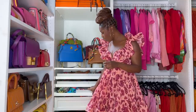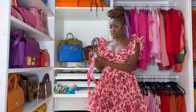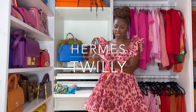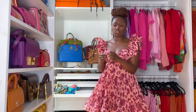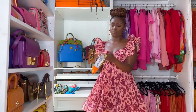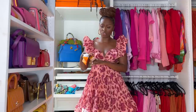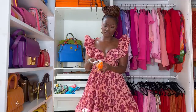And I will also say most of my bags have twillies on them. Here is another twilly that I have that I adore from the brand. I also use these twillies on other bags, not just on my Hermes bags. I also love this one. I just recently picked this up when I was in Windsor in the UK. I went to the Royal Windsor show and I really enjoyed this.